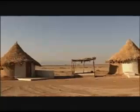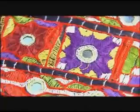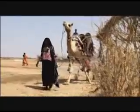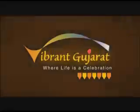Wisdom that continues to live in these villages of Kutch. Knowledge that is still alive in the lifestyles of these people. Skills that continue to draw and inspire visitors from across the world. And it is all here, in this vibrant land called Gujarat. A land known for its warmth and hospitality. A land where life is a celebration.